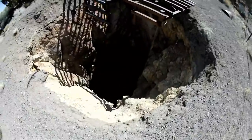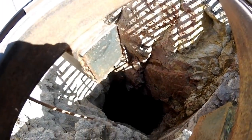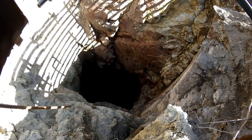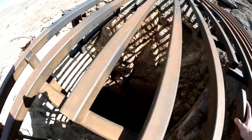So I really don't want to go too close to this hole. This looks very eroded. And this is, oh my gosh, that is a deep shaft. That goes way down there. I can't even see the bottom. That thing is deep, man.